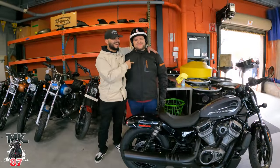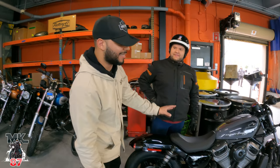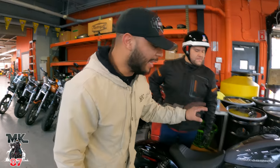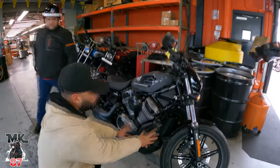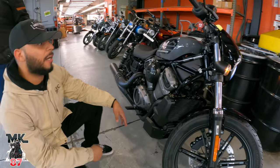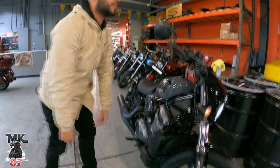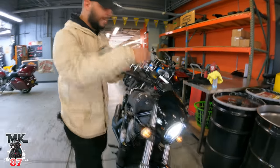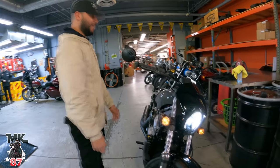I'm not taking it out, but this guy's taking it out. You got the brand new 2022 Nightster. This thing is amazing. Let me tell you, it looks even better in person. And I thought this whole area in the front was gonna bother me in person, but it's really not. It's actually really nice. The wheels look really sick in person as well. And guess what? We finally got an LED. Is it on? It is. We got an LED headlight in the front, which is amazing.